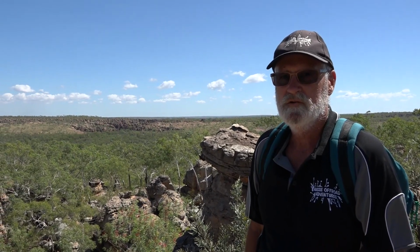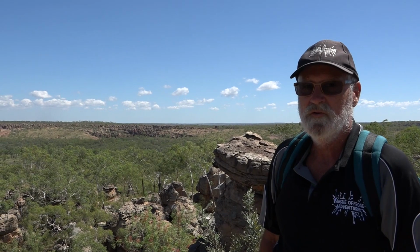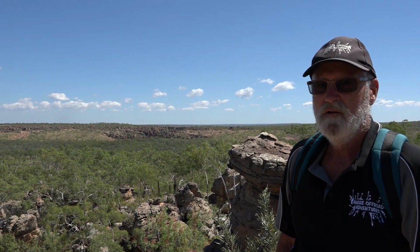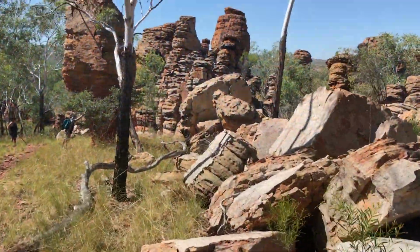Walking here in what's known as the Southern Lost City, which is over behind the camera, but looking out in front of you, you can see a bit more of the same sort of thing. Really nice views, good walking, quite spectacular.